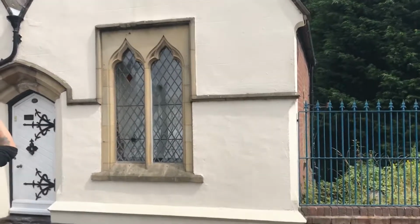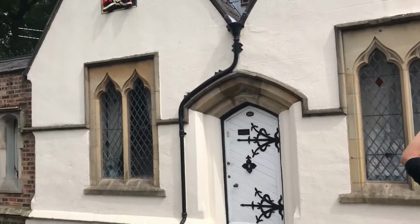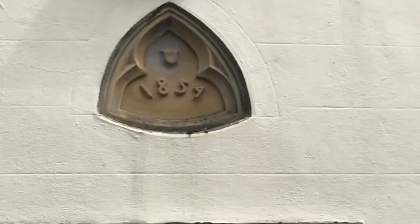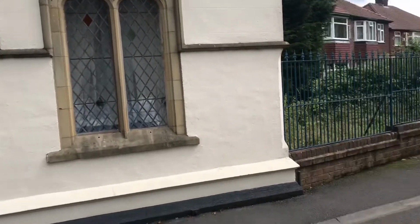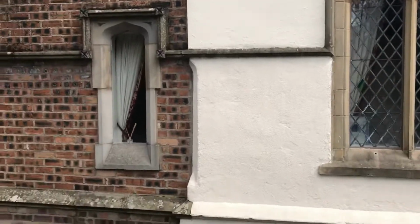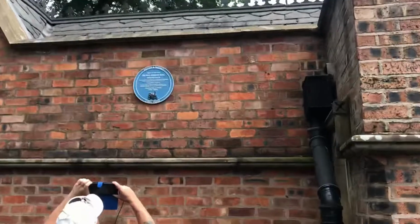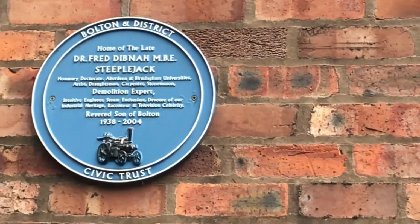Alright guys, we're now back on site. We're just outside Fred Dibnah's old house. Proper Boltonian. As you can see the date there, 1854. We'll try to show you around the back, if we can. Proper old Victorian style. Zoom a little back there, I'll see if I can zoom in on that. There you are guys, I'll leave it up there so you can read it.